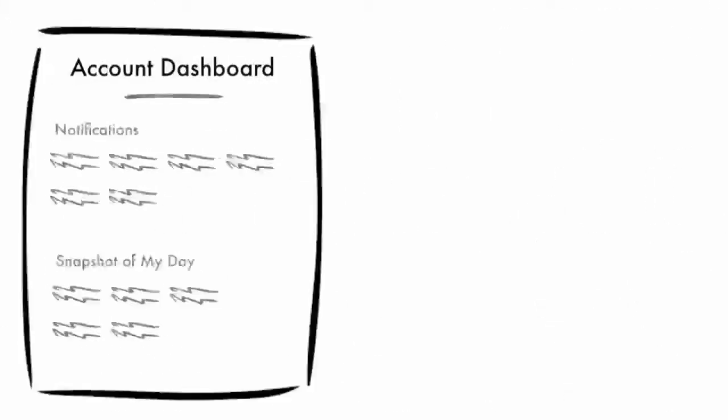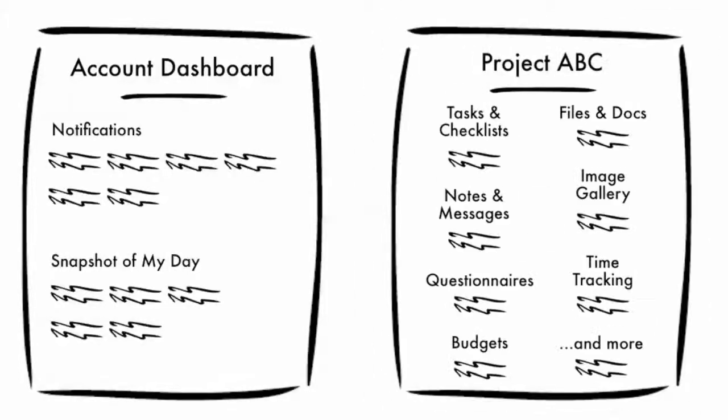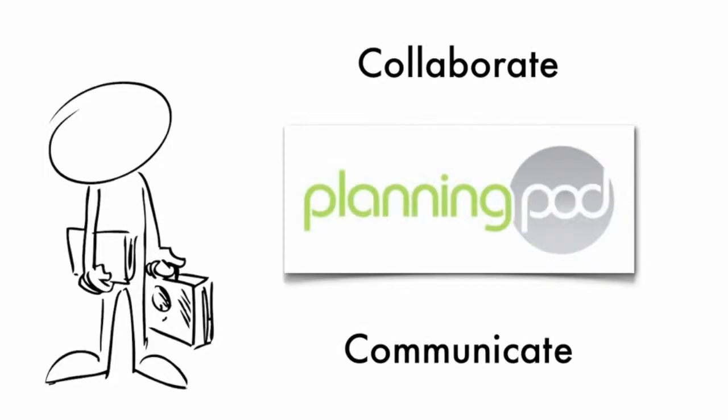For example, the dashboard gives you an at-a-glance look at your day, as well as recent activity on your projects. Also, each project has its own page, so you only have to go to one place to see everything going on in that job. Second, our tool makes it simple to collaborate and communicate with others.